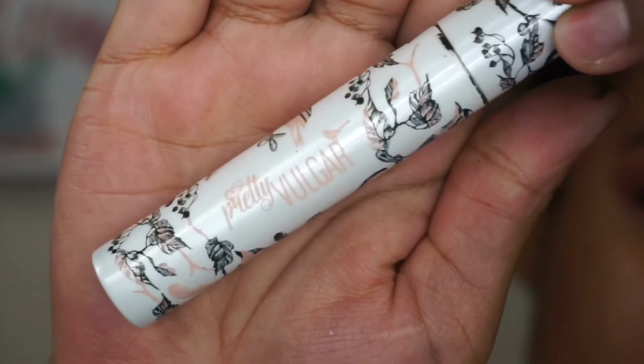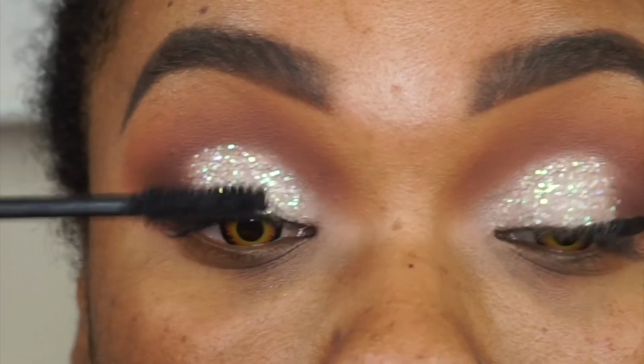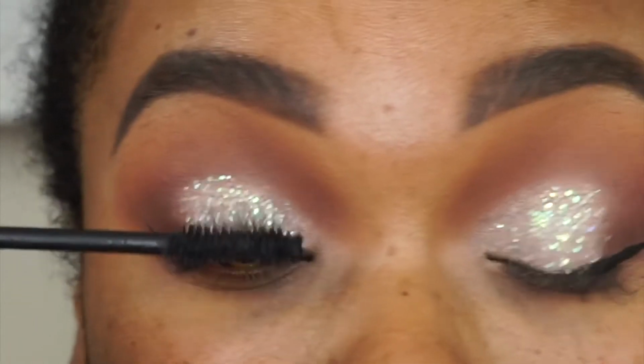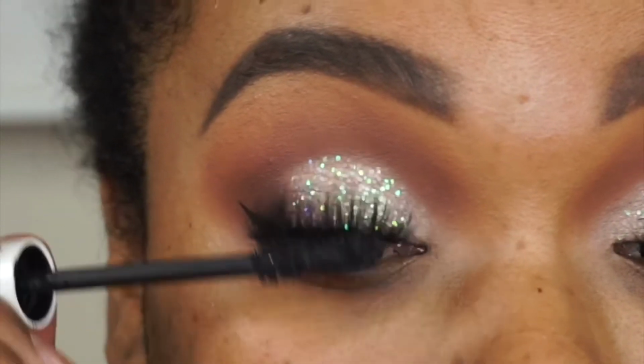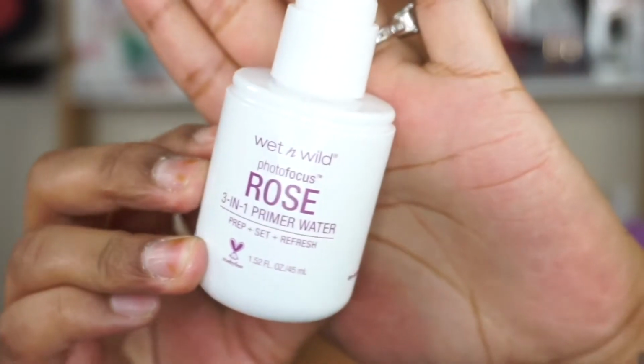For mascara, I'm going to be using this Pretty Vulgar. I got it in a BoxyCharm box. It's not too bad. I like it. And then I'm going to take the Ardell Wispies and use those lashes, and then of course more mascara to blend them. And now onto the face.